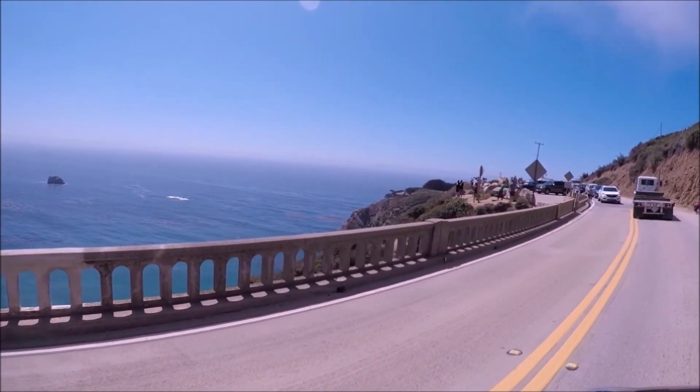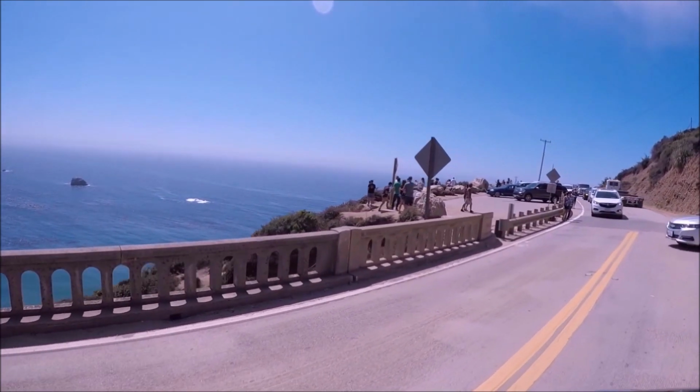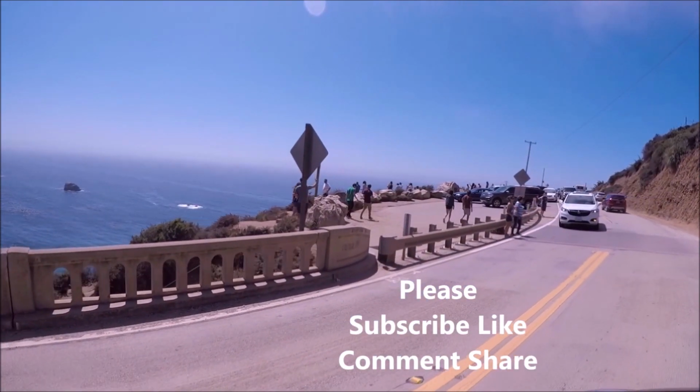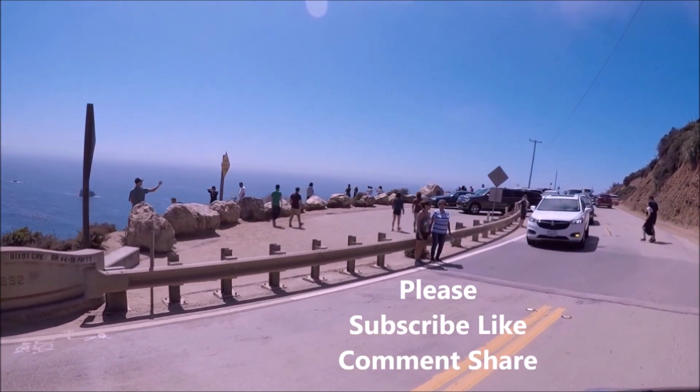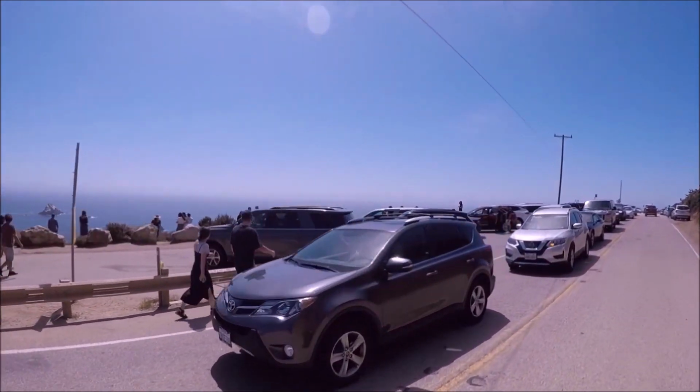You're only over a couple seconds, but definitely worth doing whether you're here for Car Week or not. If you go to Monterey at any other time, you should definitely do the Pacific Coast Highway and pick out that bridge heading out to Big Sur. Nice places to eat lunch there or to have brunch. So it's definitely a must-do. I would go earlier in the morning.